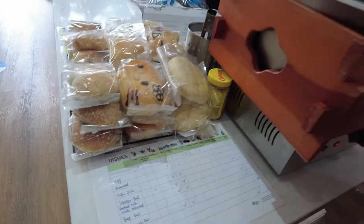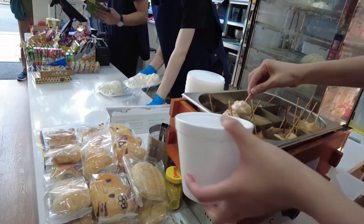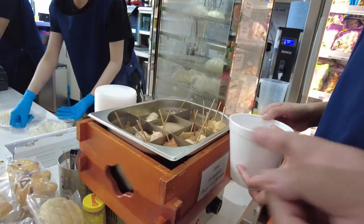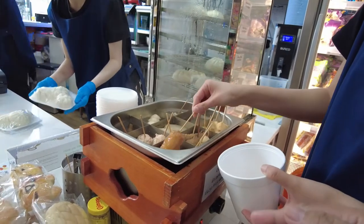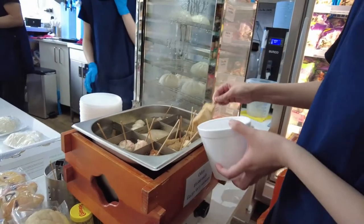You can point to me and I have what is this one? Lobster ball. Yeah, one of that. Yeah, this one's very popular. Yeah. And then what's this one? The fish cake. The bamboo shoes fish cake. No, the other this one. Fish tofu? Yes, please. Yeah.